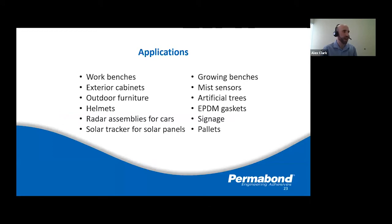So there are other applications, just for example, some examples of things I have seen. There are workbenches, so you might have a table where you have a sheet of PTFE or HDPE bonded to the top. That gives a workspace where you can assemble a product without damaging it, without causing scratches or dents anywhere because of that low friction surface. So that works well for that.